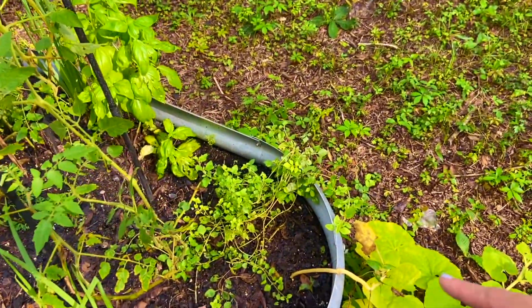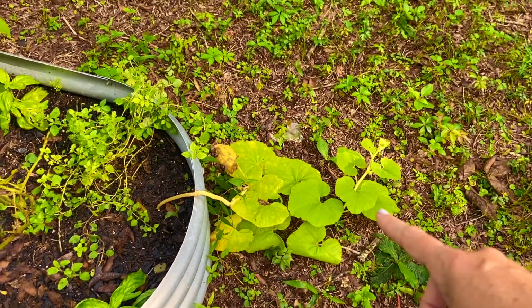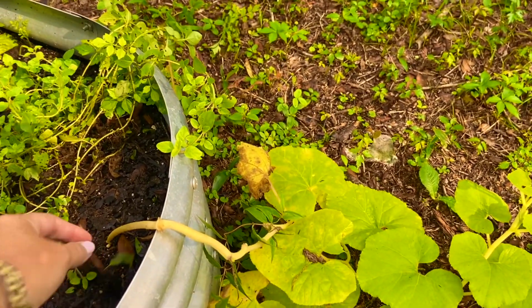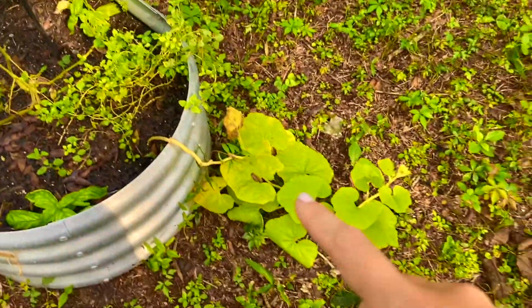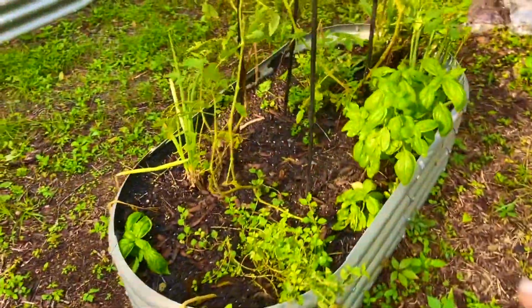Oh, another pumpkin here. This one is my, what is it? How do you pronounce it? Gerard. I'll have to put it up. I got it from Baker Creek. It's like a grayish blue pumpkin. It's absolutely beautiful. So really hoping to get one from that.